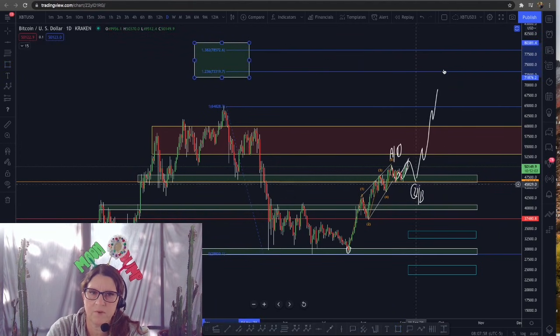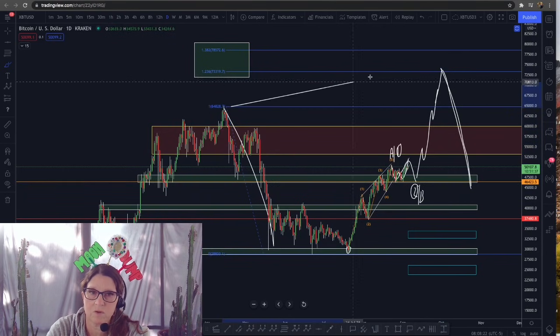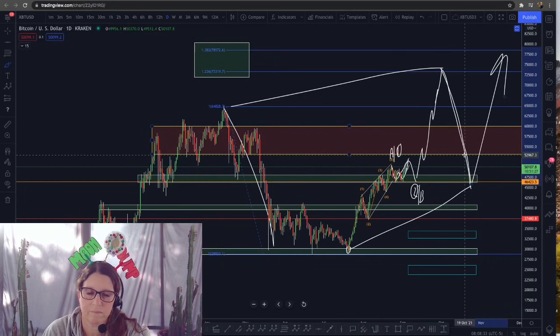So if this ends up being a C wave instead of a third, it would come up here into this expanded B pocket. Everybody would think that we're going, and then we would get a sharp rejection down. And then that would be our partner for this. But it still would be a very bullish correction, because what it would make is a running flat. And then we would moon. But this is months away.